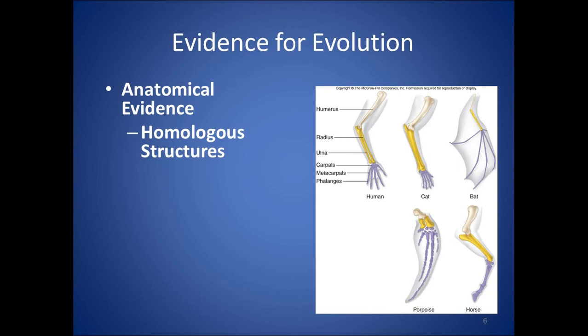My example in the picture are the bones in the forelimb of mammals. In this case, it's the same structure, the forelimb, and in each case it's used for movement. Now granted, in humans we don't use our arms for movement once we become adults, but when we're children, when we're babies, before we know how to walk, we do use them for crawling.